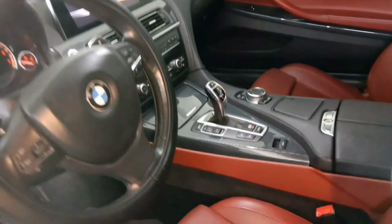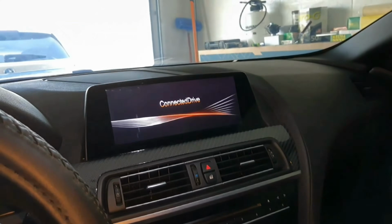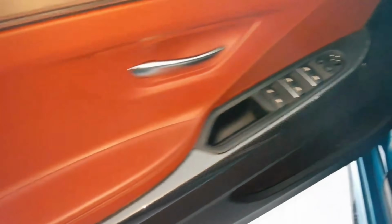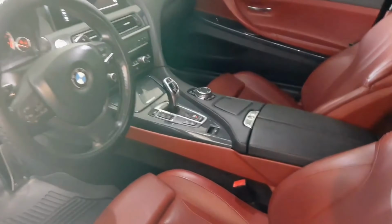Gorgeous. Carbon fiber. Android touchscreen. LEDs everywhere. Top to bottom, everything's brand new. Turned out gorgeous. Just beautiful. And the audio sounds great. I mean, oh my God. I was gonna do a sound clip of the audio, but there's no way you guys can tell how crisp and clean it is across.